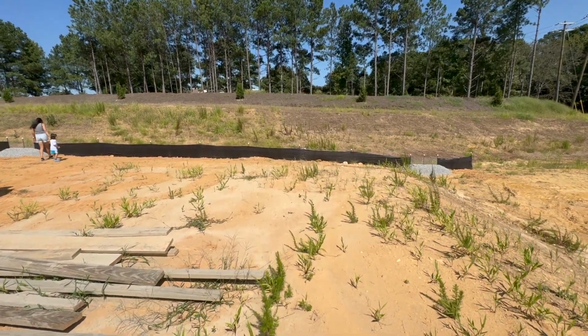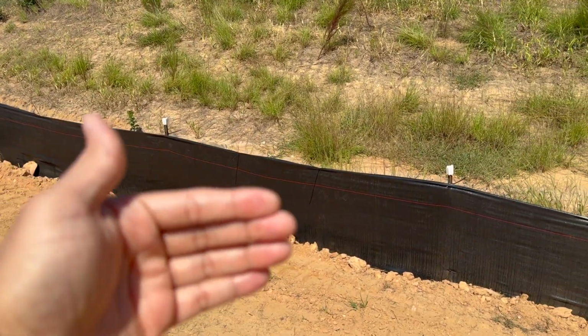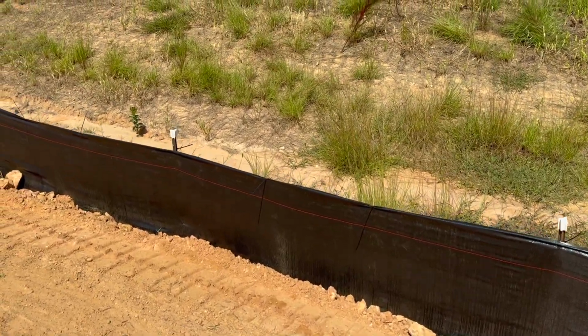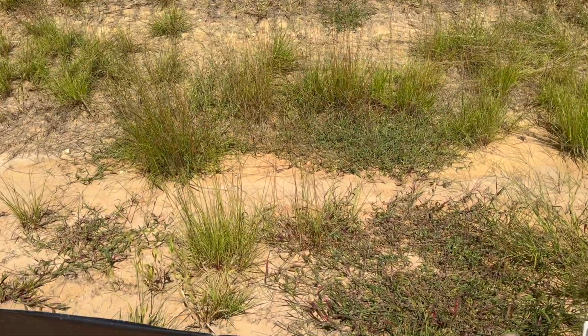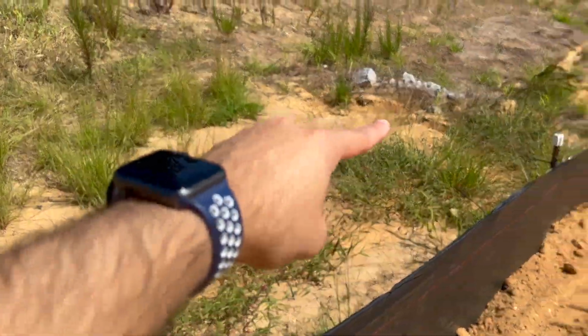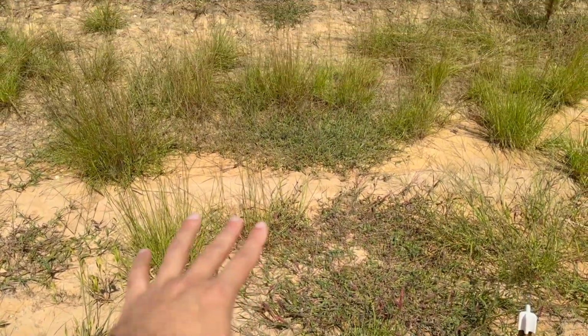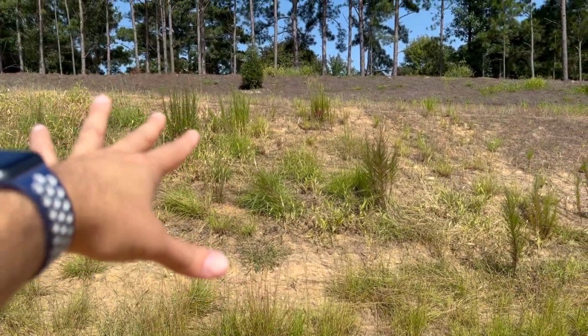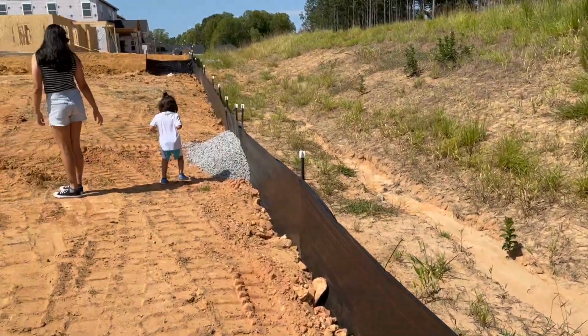So let me take you close. This is the black marking basically. So this is the construction zone. And then behind this, what you're seeing is an easement that goes through our property. But our property doesn't stop here. It also goes back up there, and it's flat, up to the trees. So that's what it is.